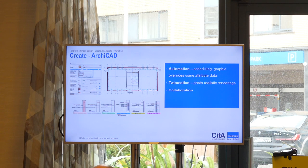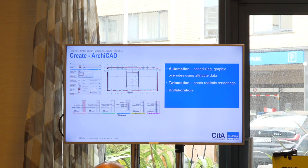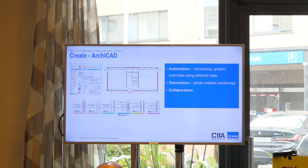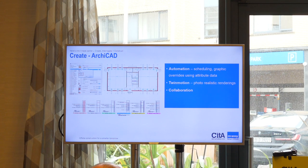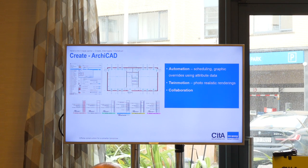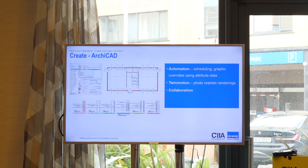and that's critical. And you can see all our wall types have a different color. So then on the layout sheets, that color corresponds with the wall types. So the factory boys know exactly what wall type it is. Twin motion as well. ARCHICAD 23 was just released last week. And the design team are extremely excited about this dynamic new link with twin motion, which allows for photorealistic renderings. And it's really quick as well.